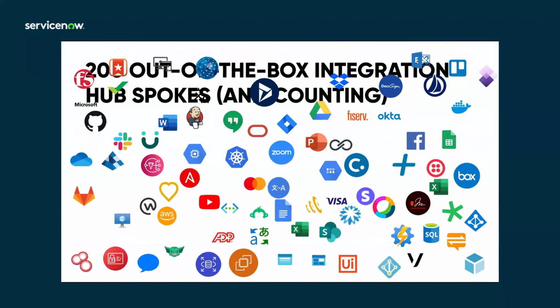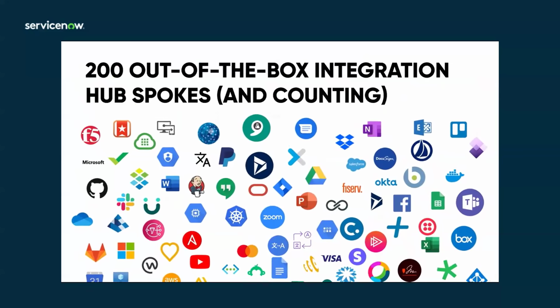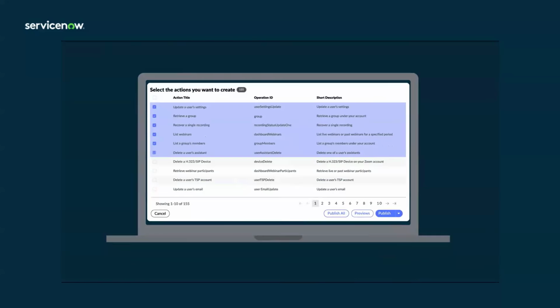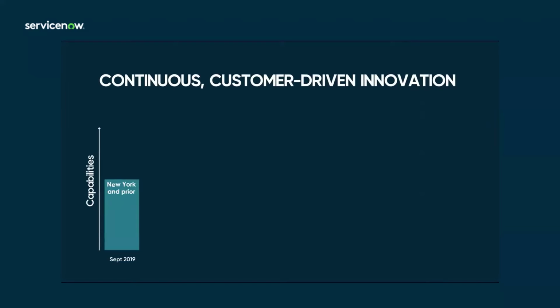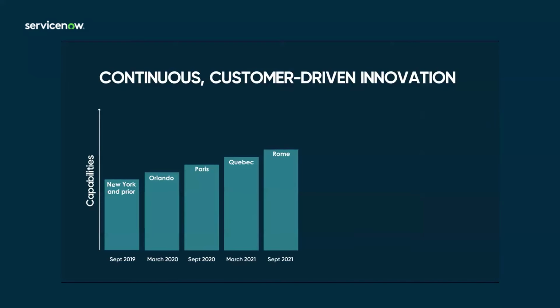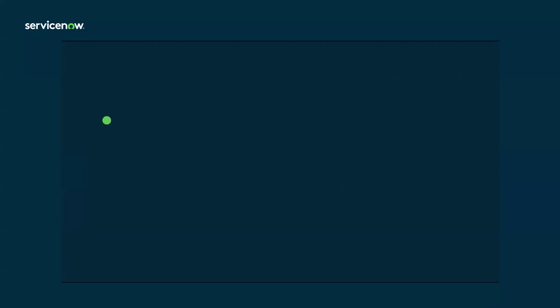Integration Hub comes with over 200 out-of-the-box spokes. For everything else, there's Action Designer and the new spoke generator for rapidly creating custom spokes with no code. With Vancouver, Integration Hub is on its 11th ServiceNow family release and has been ready for prime time for quite some time. So while it's new relative to scripted integrations, it's a proven solution that now processes over 1 billion transactions a month for ServiceNow customers.